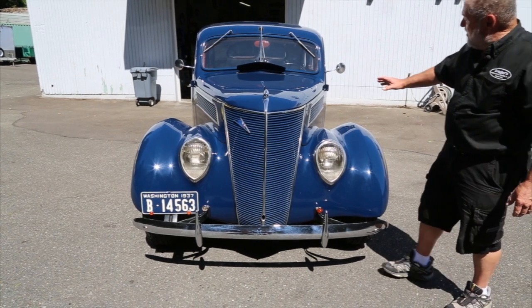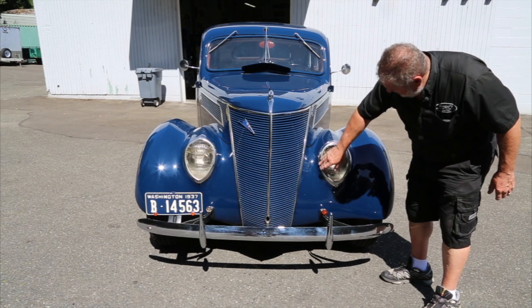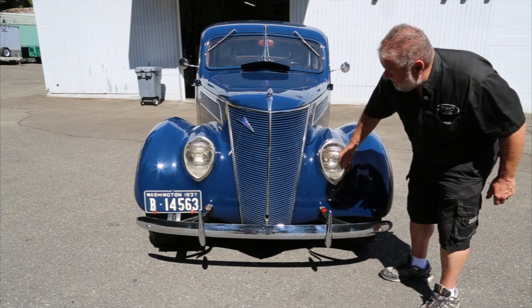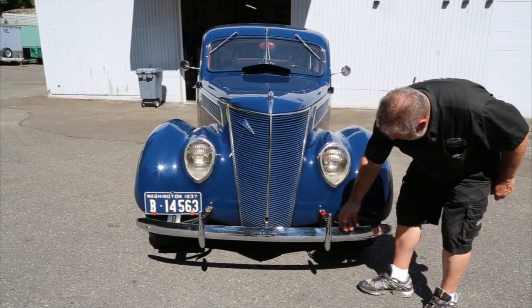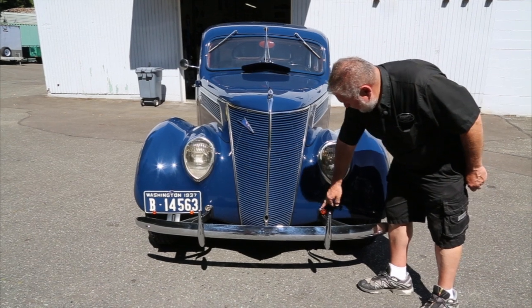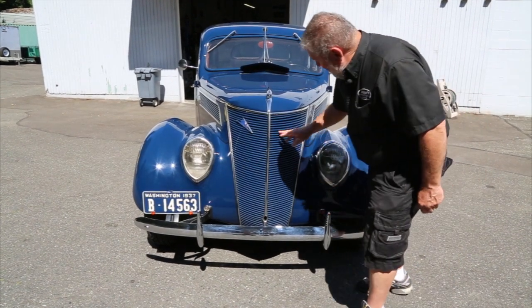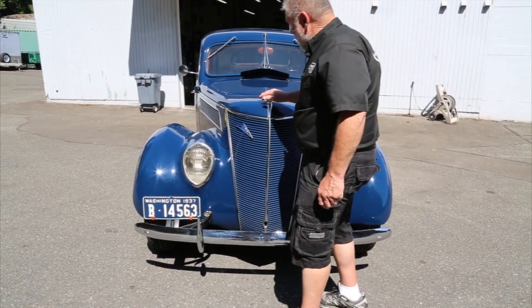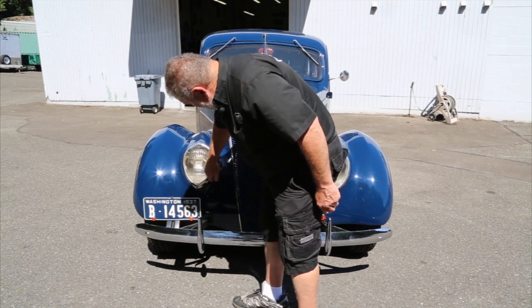These are pretty cars. You know, the hood, everything, and these teardrop headlights on here, and of course that says Ford right on there, so they're original and everything. Chrome is beautiful on here. There's a turn signal right there. The grill looks all good on here. This all looks good here. Again, that's a Ford script on there.